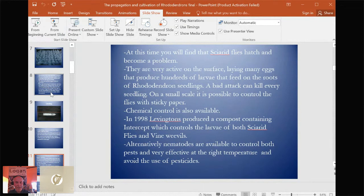And if you use, for example, once you do eventually get to potting them all up, Levington's introduced in 1998 Intercept to control both sciarid fly and vine weevils. And you can also get nematodes as well if you want to do it more organically.